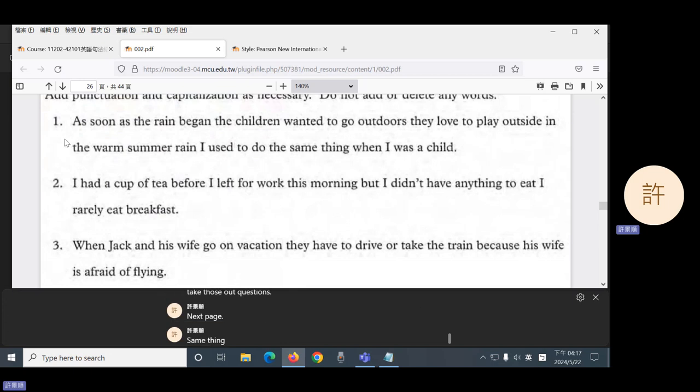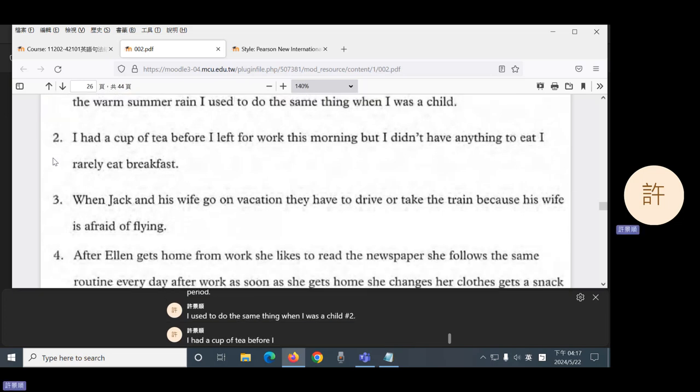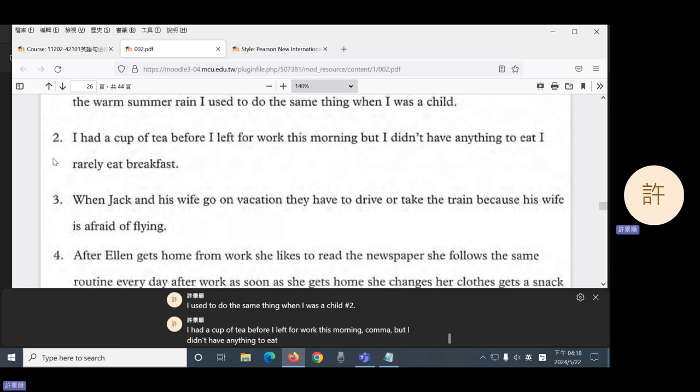Same thing. Number one, as soon as the rain began, comma, the children wanted to go outdoors, period, capital T. They loved to play outside in the warm summer rain, period. I used to do the same thing when I was a child. Number two, I had a cup of tea before I left for work this morning, comma, but I didn't have anything to eat, period. I rarely eat breakfast.